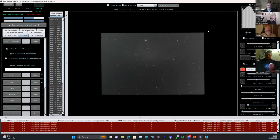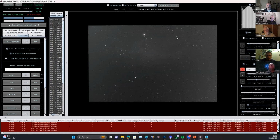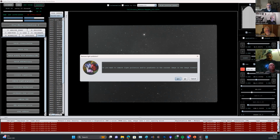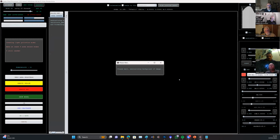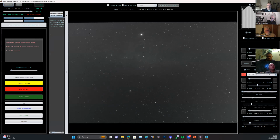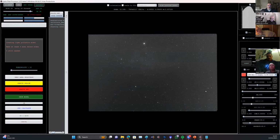Is that obvious? One of the very nice tools in APP, and basically the reason I bought the software, is the remove light pollution tool. In here, you can do gradient removal using this particular tool. You'll find this is absolutely amazing sometimes when you see it working. So you've got your frame. You can see there's vignetting around here or gradient of some description.